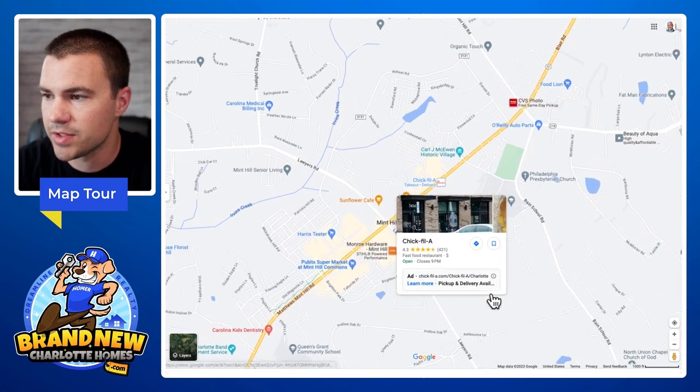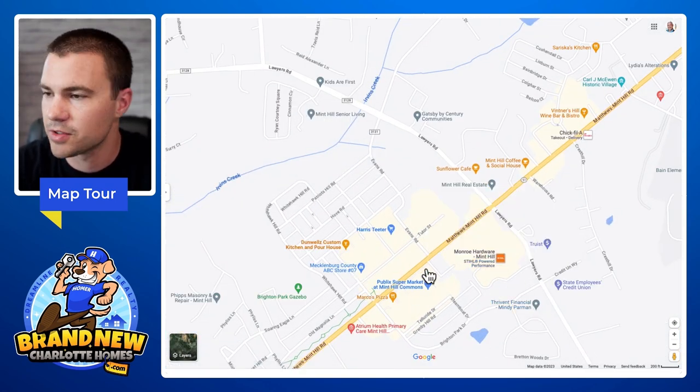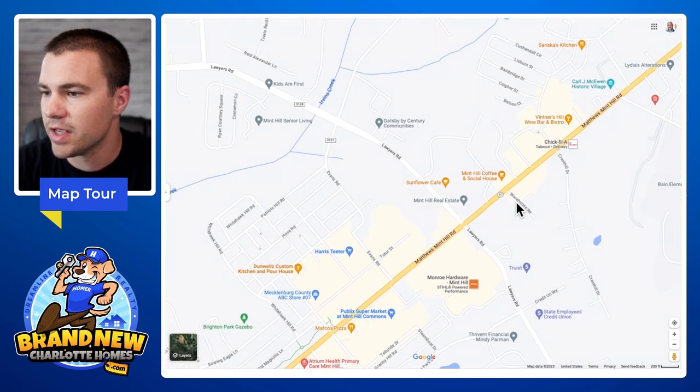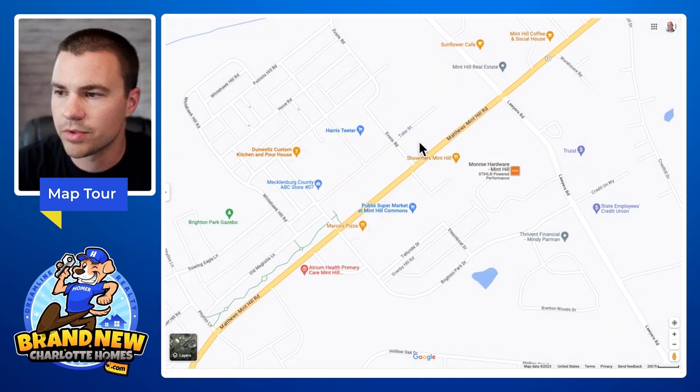You got a Chick-fil-A. You always need one nearby. And you have a hardware store as well. ABC store, so we can have it for all the parties right down the road. And then plenty of other, you know, good restaurants around. I think there's a barbecue place over here.